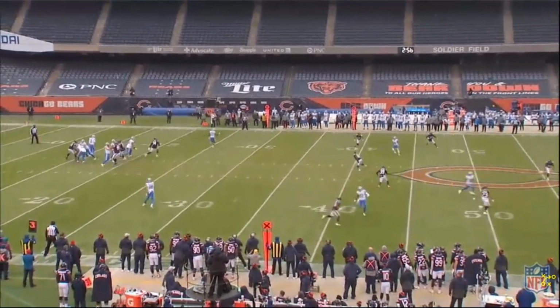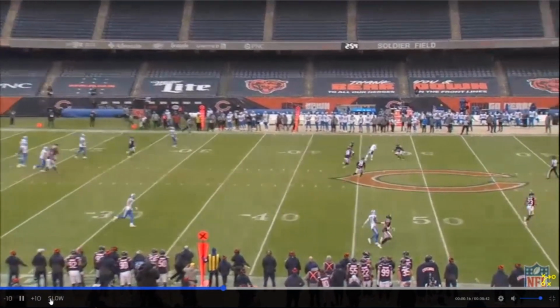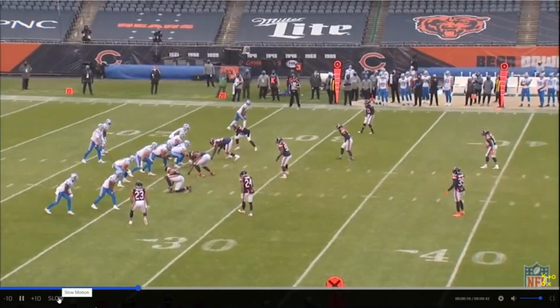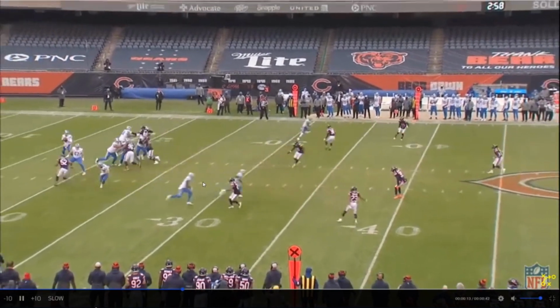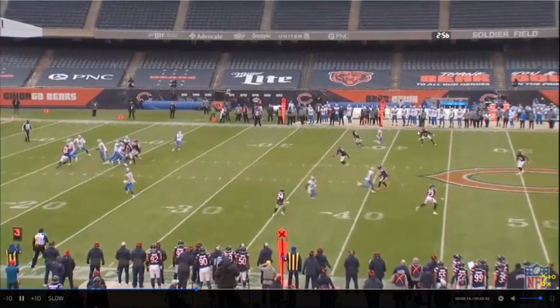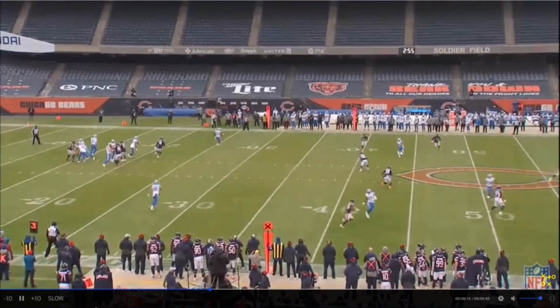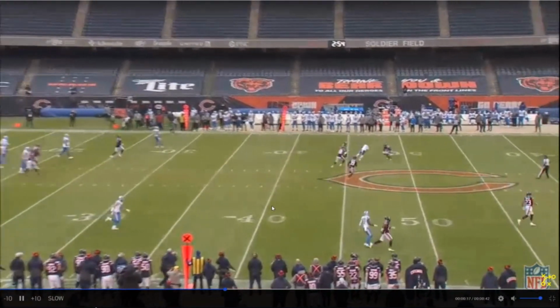I say cover 3 because he's over the middle of the field. And again, just Stafford throwing darts, because this is right behind the coverage. You got deep corner. He breaks it in on a post. Just spots up right behind.